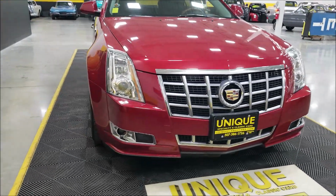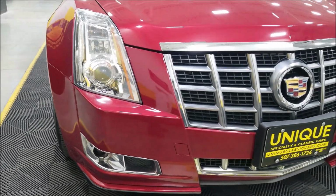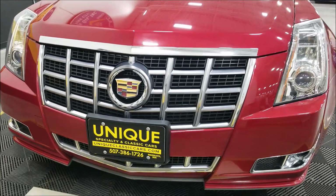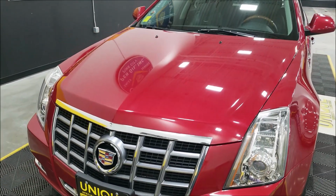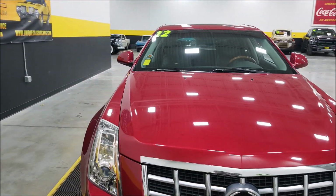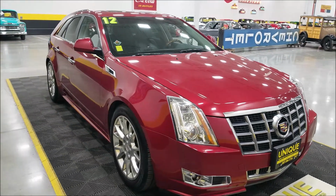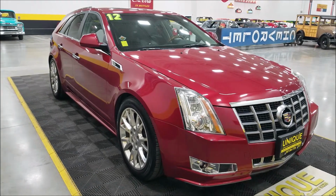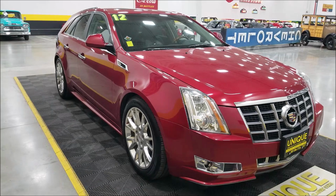Let's take a good close look at this front fascia. Not full of nicks, dings, rock chips, scratches, anything like that. Adult driven, well maintained. Powered by the 3.6 liter underneath the hood. That would have 318 horse in 2012 with 275 pound-feet of torque. That 3.6 liter is paired with a 6-speed automatic transmission.